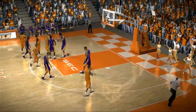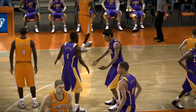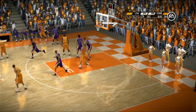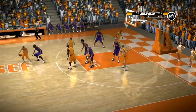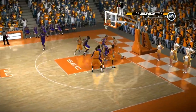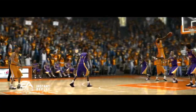Arm and foul. Oh, and you can tell by the look on his face, he wasn't expecting the whistle on him. Wow, look at the facial expression. He says, me? The post flashes up high if he wants it. There's the pick. Easy one. Here's the replay.